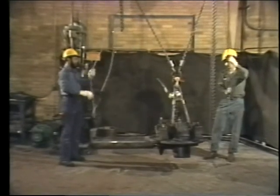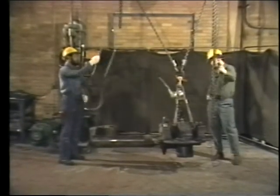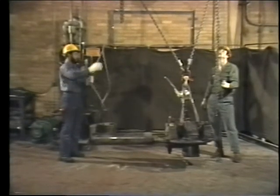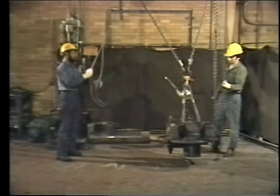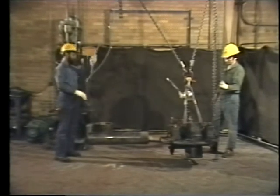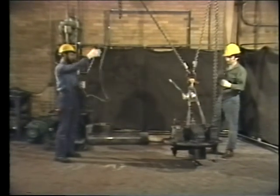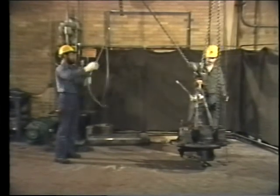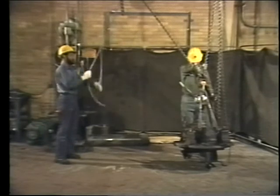As the load moves toward the right, the second hoist bears more and more of the weight. When the first hoist's load chain begins to slacken, its hook will be removed from the load. While the second hoist holds the weight, the first hoist will be moved to another position, to the right of the second hoist. And the process will continue.